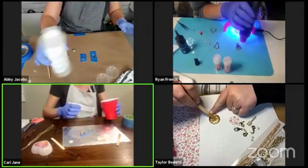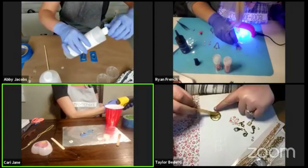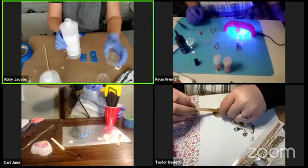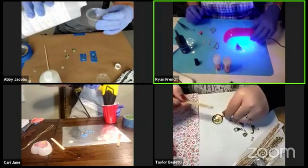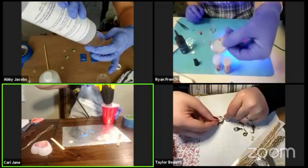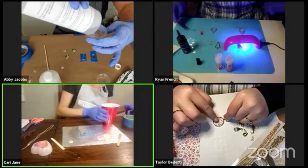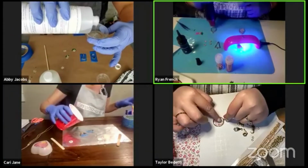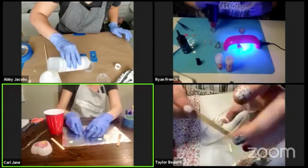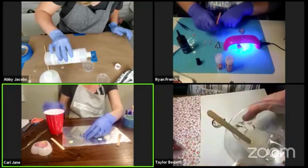Wait, I might heat the bubbles out of this a little bit before I pour it. All right, it's gonna get not loud, but it's about to get real. Oh my gosh, this stuff hardens so fast. Yeah, it's like done already. Okay, I'm a little nervous. Don't be nervous. I'm hoping my tape is down well. I think it's on there pretty good.